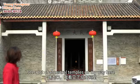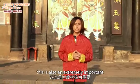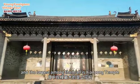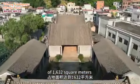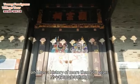I see a lot of ancestral temples on my way here. This is also an extremely important and unique cultural identity of Daling village. And the largest among them all is Xianzong Temple, which is the building right behind me. It covers an area of 1,632 square meters and has a history of more than 500 years.